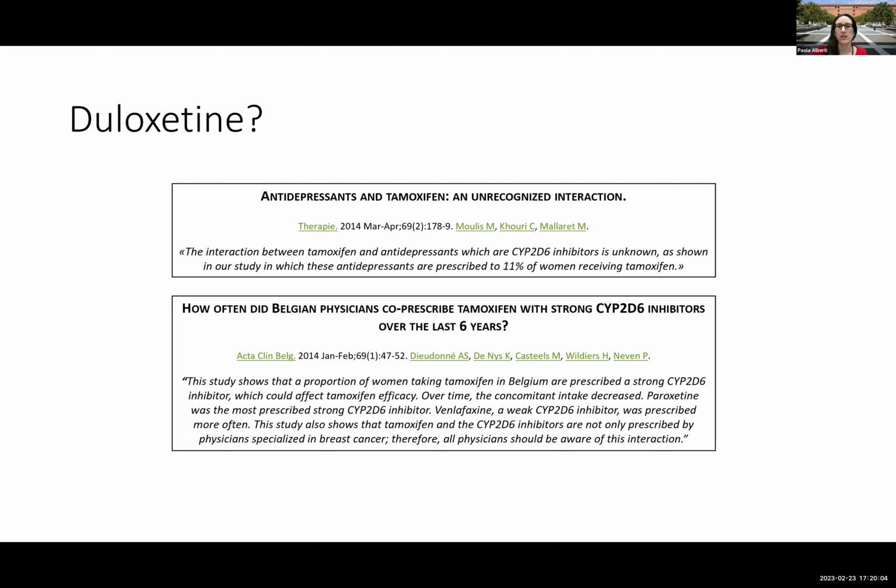An example, tamoxifen. From a pharmacokinetic point of view, tamoxifen and duloxetine don't work well together. So the only option you have in the literature might not have a complete application in a real life situation. Therefore, we need a lot of research in this field to fill this unmet clinical need.